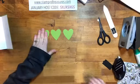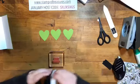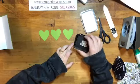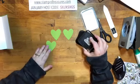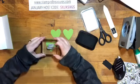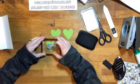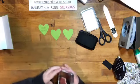Okay, so the first one is going to get stamped with Memento ink, and it's going to get stamped with Happy Birthday. And the Happy Birthday is from the Well Said stamp set, but you can use anything that would fit inside. And you don't have to use hearts on the inside here. You could do circles. You could even do balloons. You could do squares. So there's the Happy Birthday.